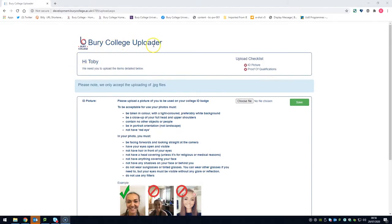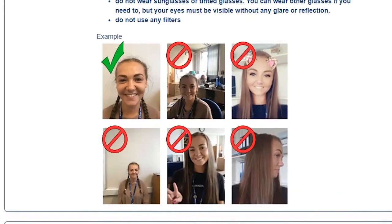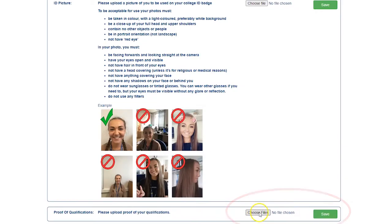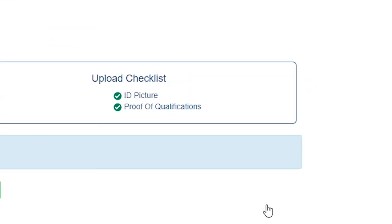Within stage 2, you are required to upload a passport type photo to be used on your identification card. Please make sure you look at the example shown on the page to help you create an appropriate image. Next, you'll be asked to upload evidence of your qualifications. Once the documents have been uploaded, this section is complete.